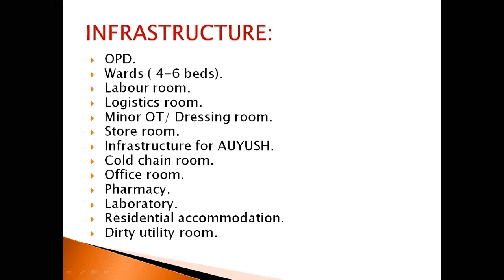Then an office room for the medical officer or even for other official staff. So we have an office room, then a pharmacy, we have a laboratory. They will do some simple laboratory testing like routine blood testing and urine testing. Residential accommodation is also provided in the primary health center, for the staff and for the doctors. Then the dirty utility room is where they keep all the dirty clothes, whatever has been used. So all those would be there. So this is what is there in a primary health center. You'll be more clear if you have already visited a primary health center, then you will have observed all this.